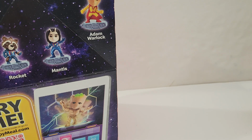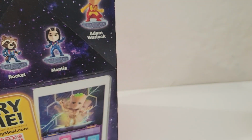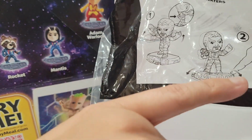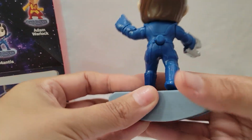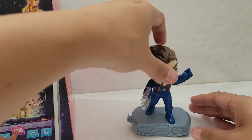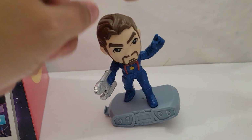I'm like starving today. So on the bag, it shows you what it does. So it looks like number one, you push the back and then the arms move up. And then number two, when you set it flat, it looks like it rocks. So here's the back. And then when you sit it like that, he does like a rocking motion.